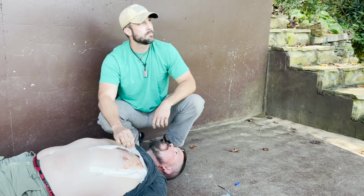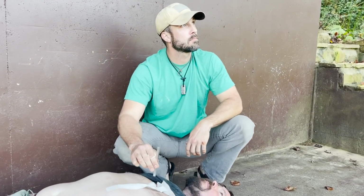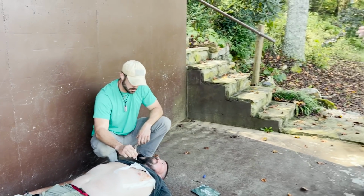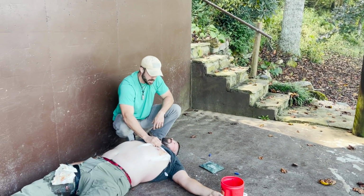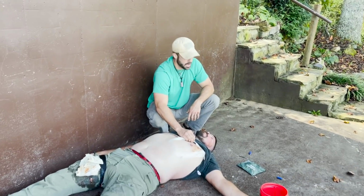Because what you thought was just tissue damage actually was deep enough that it penetrated and punctured the lung, even though it was not obvious initially. Gotcha. Okay, continue on. So I've jabbed this in here, and now I hear air right through the hole. Yep. And I hear good air.